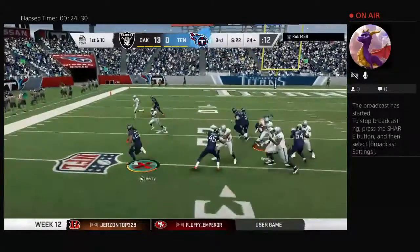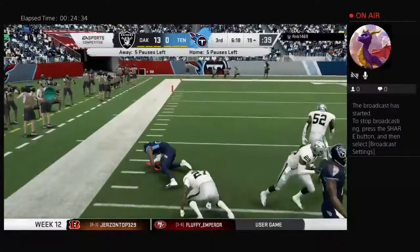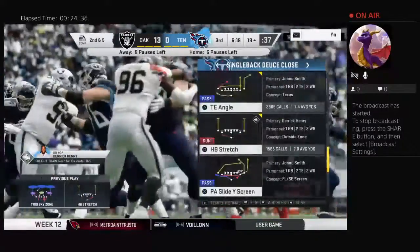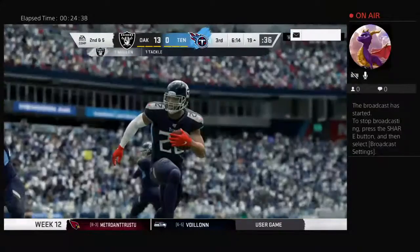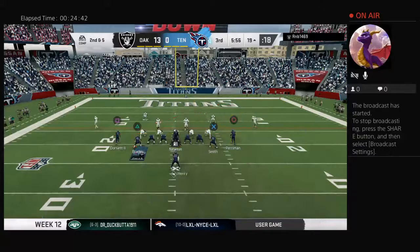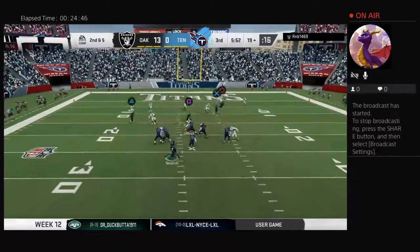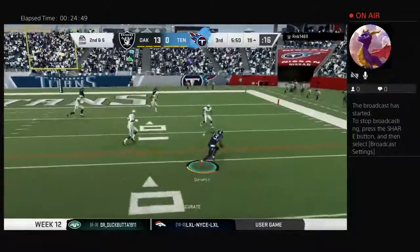A 1st down carry for Henry. And he'll get about 5 here as he'll take this down inside the 20-yard line. Tough first half for him, unable to put up the numbers he's used to producing. But with a guy like him, you and I both know it just takes a couple of explosive touches for him to make an impact on this game and on the stat sheet as well.